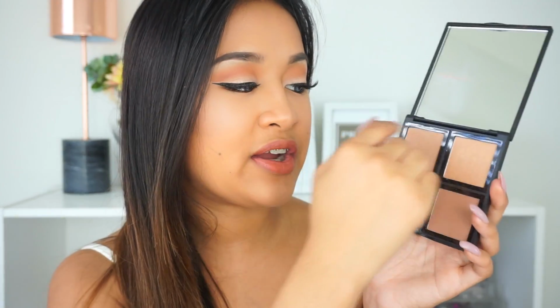So with the palette, I love that you can actually customize the palette itself. So this is how it looks. Super small, super thin, super sleek, and it comes with a huge mirror, which is amazing. That is a huge plus for me. And it comes with a very nice size pan palette with the products inside.